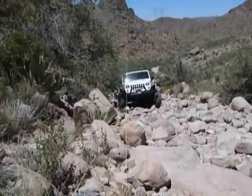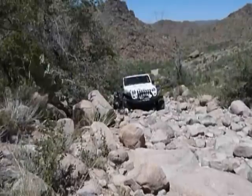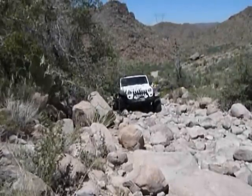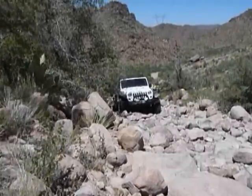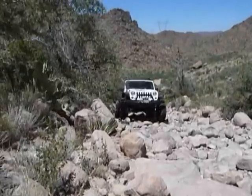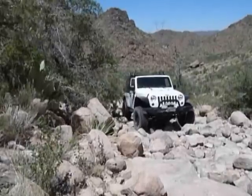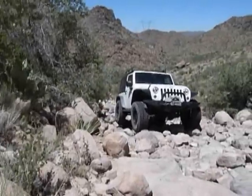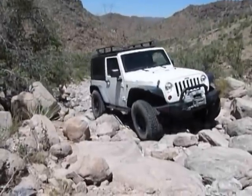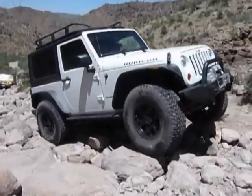You'll see this spot right here. Even the vehicles with lockers kind of get hung up there. We spent a little bit of time with Bob Wall on this spot. But he just bumps a little bit and he can get out. Now here comes Chris.